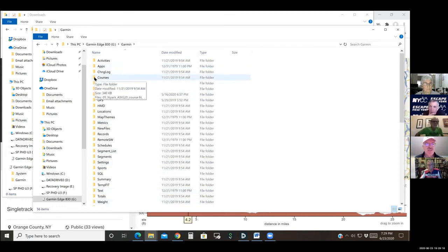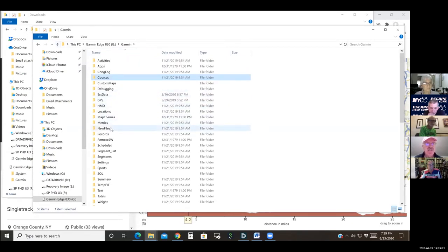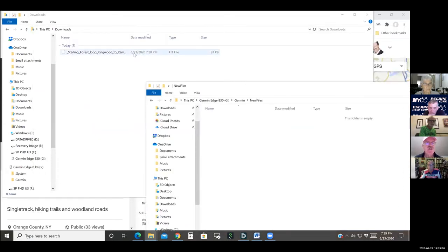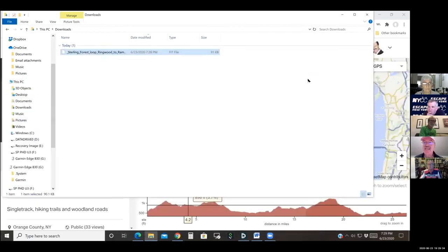You'll notice the courses file. This is not where you're going to download the new file. This is where your existing downloaded courses are going to be kept. Go down instead to the New Files folder and open it, and then just click and drag the new route into the New Files folder, and that is it.